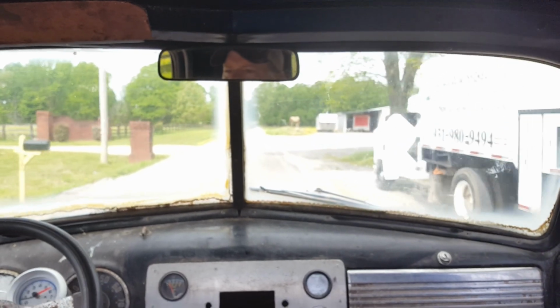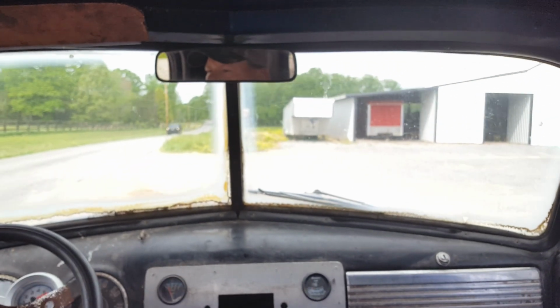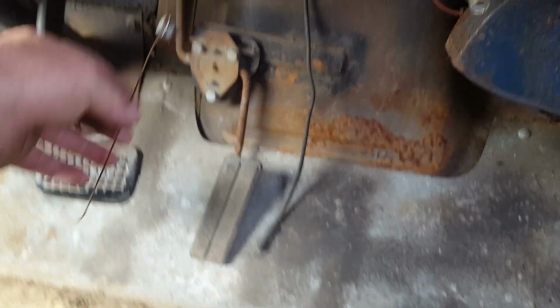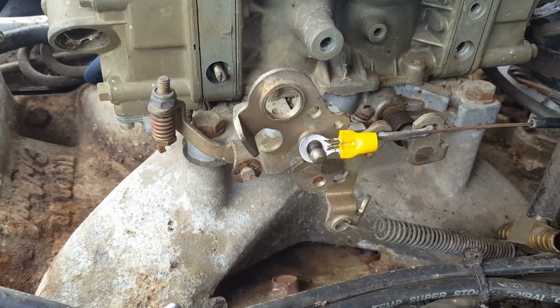Cable just broke. I swear. See that right there? That's my throttle cable. It just broke. Well, I got it fixed again with another electrical outlet ring terminal, and let me see if I can get it home.